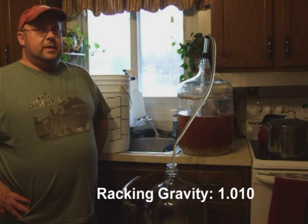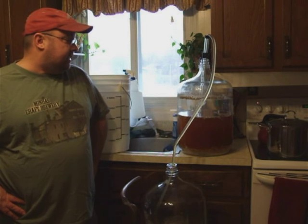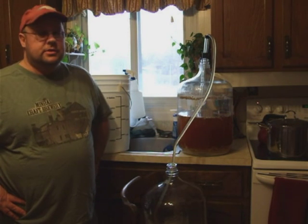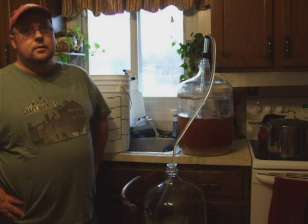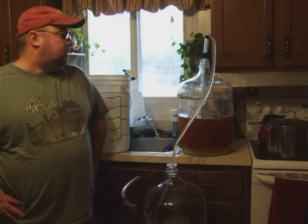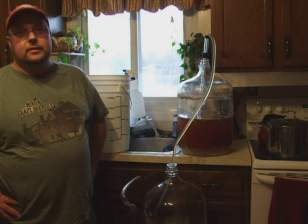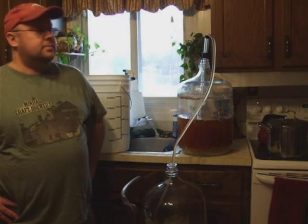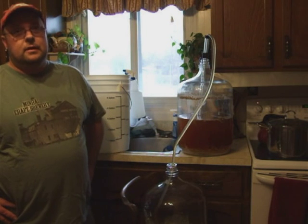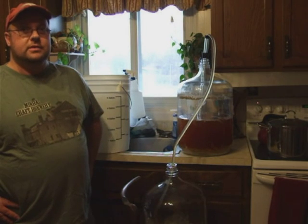Just to kind of catch you up on what's been going on in the past few days. After we got this cooled and we pitched the yeast, I cold crashed it to 50 degrees out in the beer fridge. So we primary fermented it at 50 degrees for 4 days. 2 days ago, I pulled it out to give it a diacetyl rest. Pretty much the airlock activity had stopped by that point. So we warmed it up to about room temperature, so it's about 66 degrees right now, and that's why we're racking it. So we had about a day and a half for the diacetyl rest.